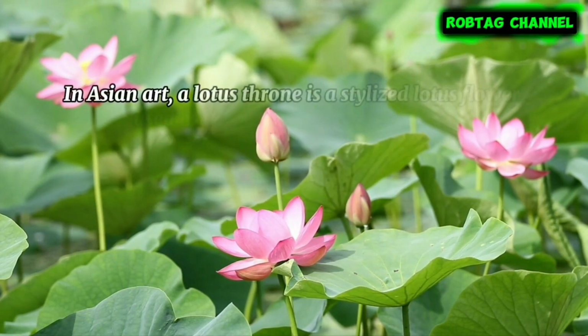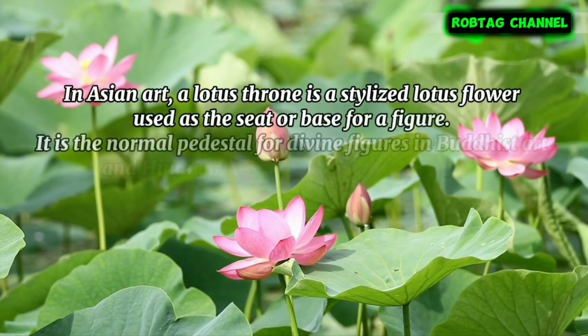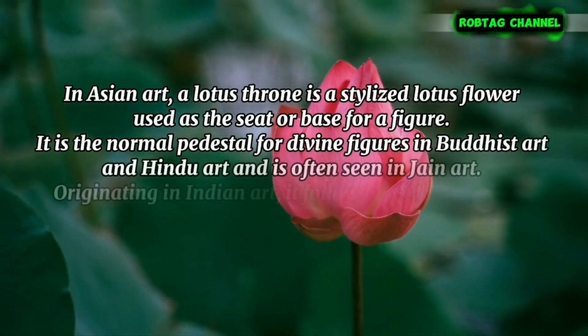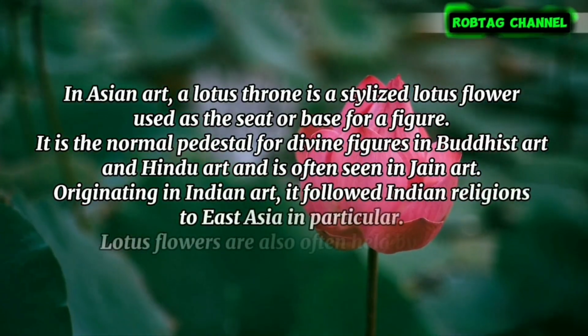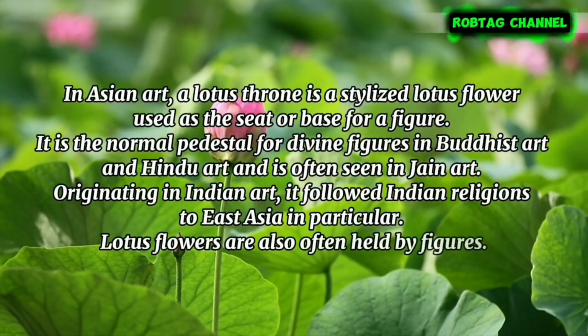In Asian art, a lotus throne is a stylized lotus flower used as the seat or base for a figure. It is the normal pedestal for divine figures in Buddhist art and Hindu art and is often seen in Jain art. Originating in Indian art, it followed Indian religions to East Asia in particular. Lotus flowers are also often held by figures.